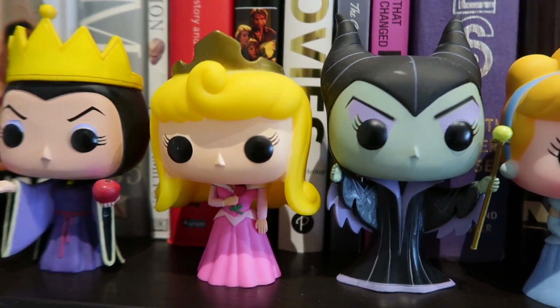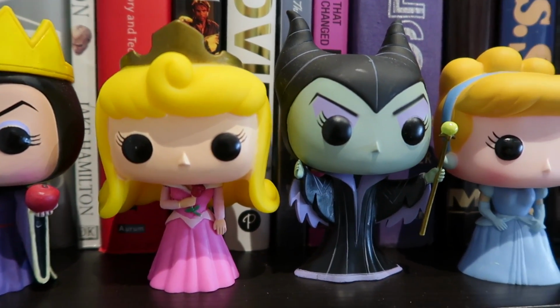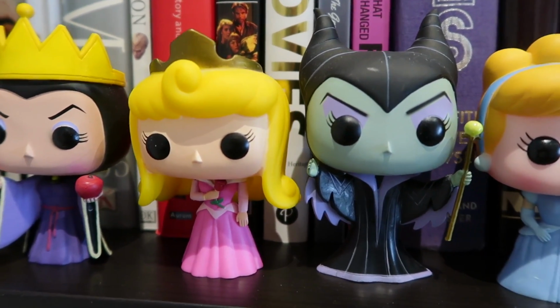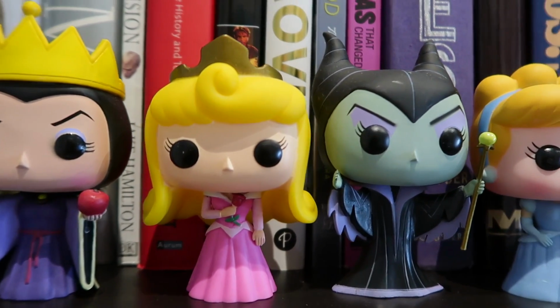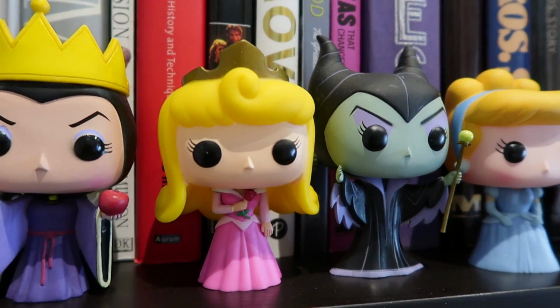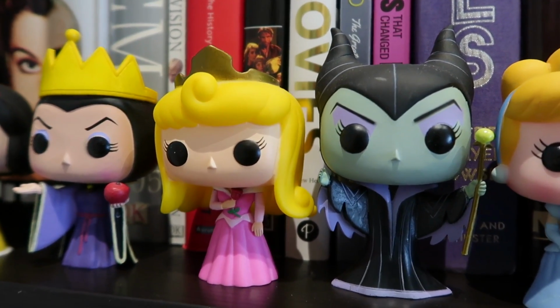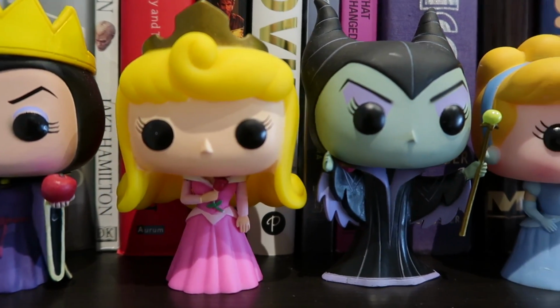Aurora, Sleeping Beauty, is actually a newer one, probably a few years ago now. Maleficent actually came out first, and I was waiting ages and ages for Aurora to come out, and finally she did. I absolutely love this. There's a newer version of her as well. It's from the dancing princess series. I love them too, but I've only got one of them. You'll see it very soon.